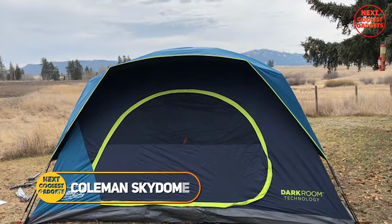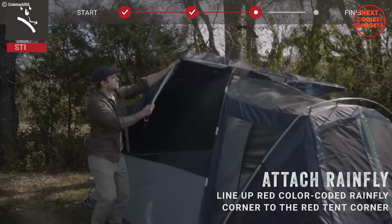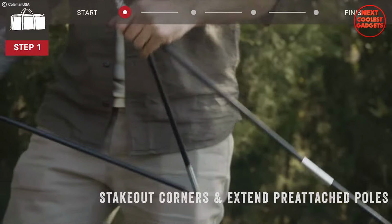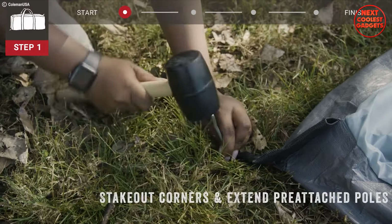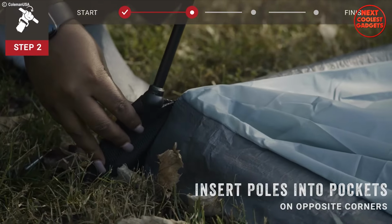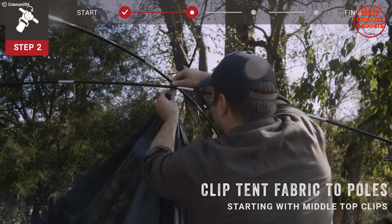The Coleman Skydome camping tent offers a great blend of affordability and performance. It features nearly vertical walls, providing 20% more headroom than traditional dome tents. The Skydome boasts a revolutionary pre-attached pole system. Forget fumbling with loose poles and confusing instructions. Simply unfold the tent, extend the poles, and secure the clips. You'll be lounging in your new home away from home in under 5 minutes.